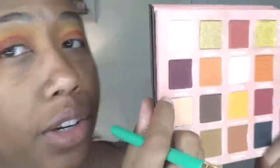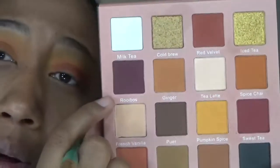So now that I got that Sweet Tea shade on, I kind of like the way the look is going. So I think what we're going to do is just continue to work on deepening that outer crease. I'm going to take my smudge brush here. This is again from that Ashley Tisdale set that's unfortunately not available anymore. And I'm going to go into this shade here called Rooibos. I never heard of that. Rooibos. And this is like a deeper burgundy purpley shade. So we're just going to place this on the most outer portion of the eyelid.